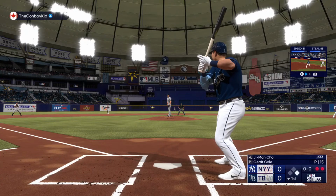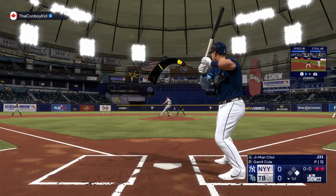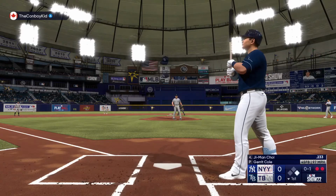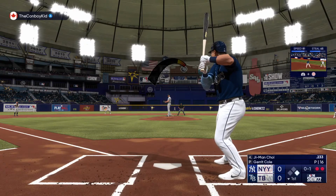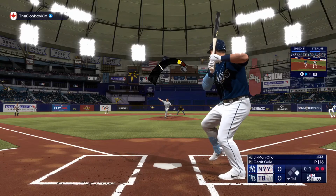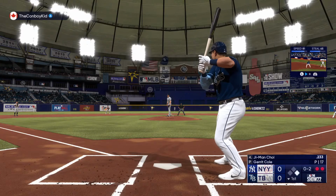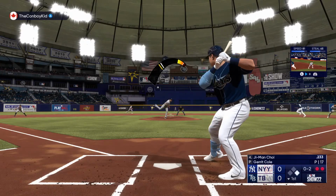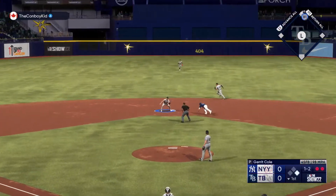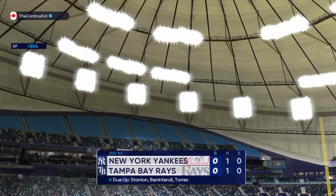And next will be the cleanup hitter, Ji-Man Choi. In there, and it's 0-1. Swings through that one for strike 2. I love that Gerrit Cole is sort of a throwback guy out there on the mound. Arozarena on the move. There's a ball. Throw to second. Out there. And that ends the inning.